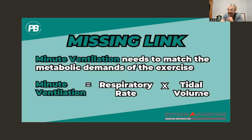As I start exercising, I want to ensure that my minute ventilation matches my metabolic demands. Not breathing more than you need to, and also not necessarily breathing less than you need to, but breathing less than you need to would actually be a training modality, a way of training your breathing. But typically we'd be wanting it to match when we're thinking about trying to optimize our performance.